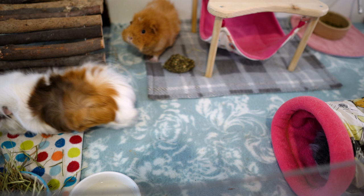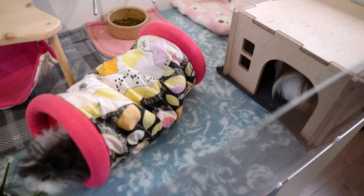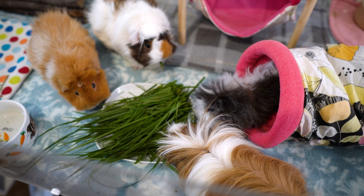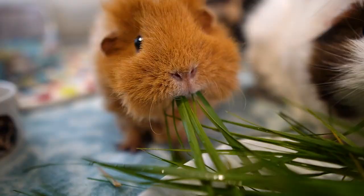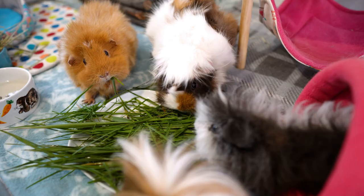Wow, Roxy, I'm really impressed. Incoming! Wow, what is that? Pedro has still not noticed. There we go. How's that? I love how they make this little rumble which is like the happy I've got food and it's mine noise. So relaxing just hearing guinea pigs munching.